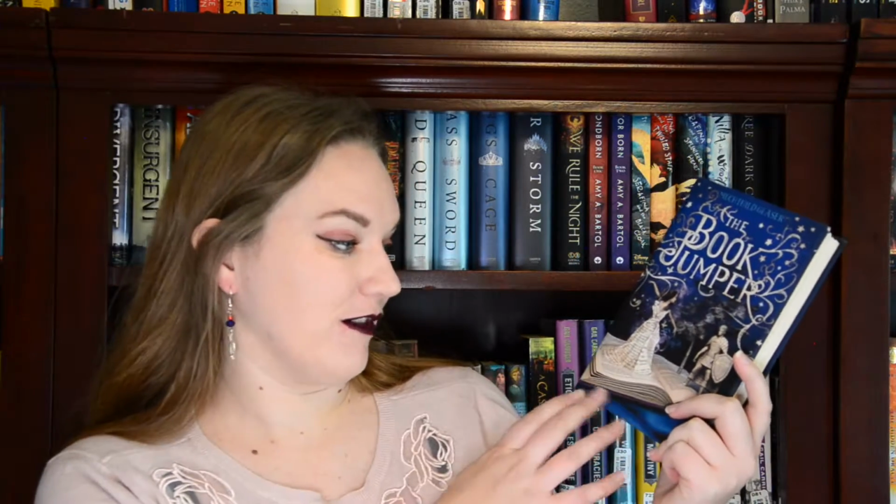Next we have a book I don't hear much about, probably because it's a translation from a German author, and that is Book Jumper by Mechthild Glaser. This came out in 2017, and then she had the Forgotten Book, which came out in 2018. The Book Jumper, I mean, this is just a cover for any book lover's heart because there are literally characters rising out of the pages of the books. Her dress has words on it, his armor and shield have words on them. They are part of the book and it is just, oh, be still my heart.